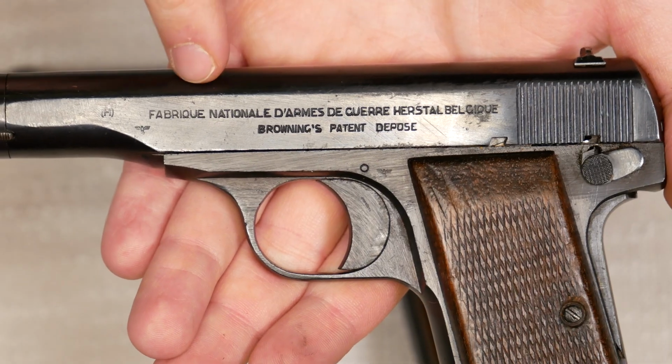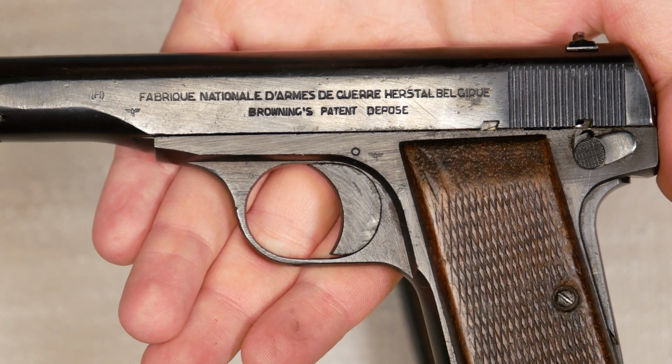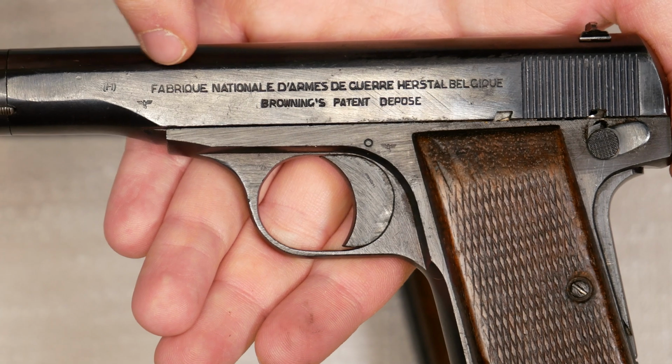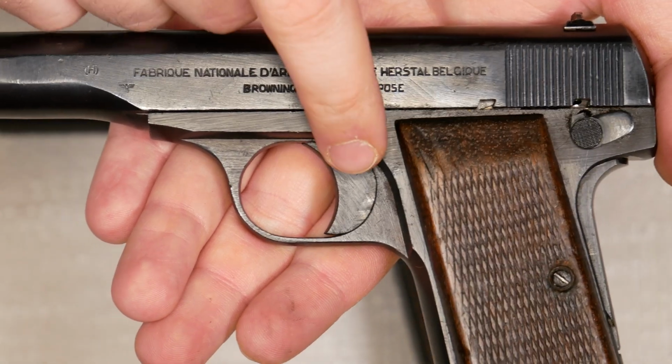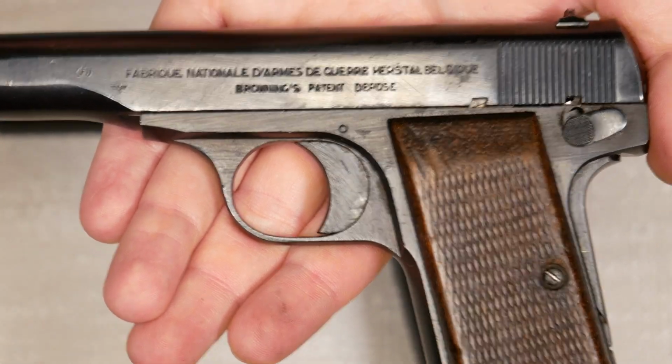So here's the commercial 1922, standard FN markings. No Waffenamts on this gun, again, because it's a commercial gun. But you do have a little Eagle with swastika here, and then down on the frame right there. Really not that many markings on this gun at all.